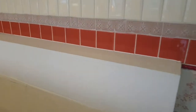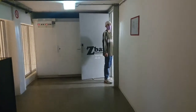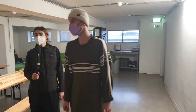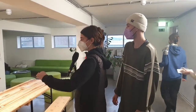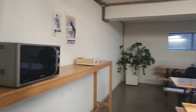So we go one floor down. This is the second eating room, restroom, whatever lunch space you need. When you have something left over from the day before, you have a microwave. You can sit here and have lunch or just walk around. Rest, sleep, whatever you need. It's a hang place.